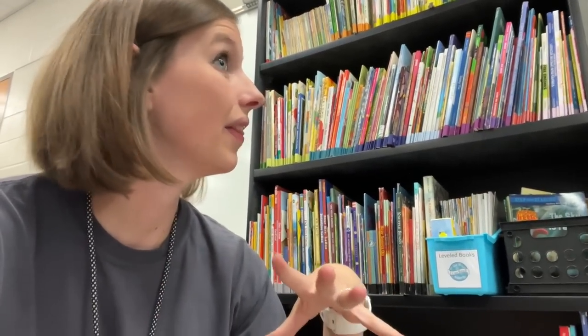So anyways, it's looking good. I'm very glad that I decided to move the bookshelf out here. So Autumn, thanks for helping me decide that.